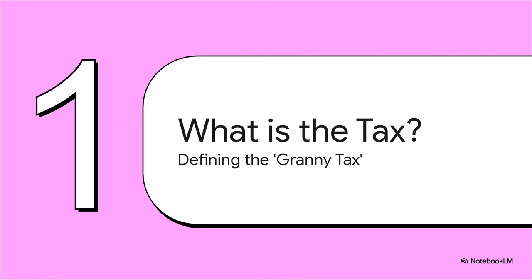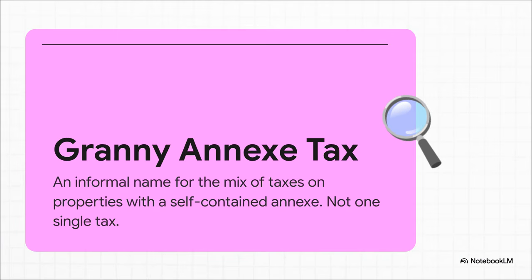Okay, Section 1. First things first. What on earth is Granny Annexe Tax? The most important thing to know is that Granny Annexe Tax isn't an official government term. You won't find it on any HMRC forms. It's really just a nickname, a handy way to talk about the mix of different taxes that can pop up when you have a separate, self-contained annex on your property.